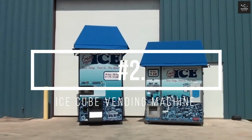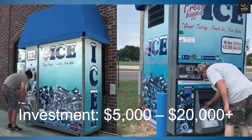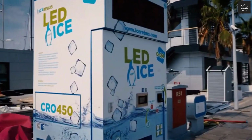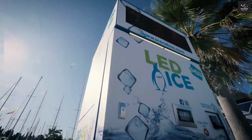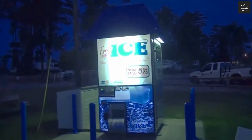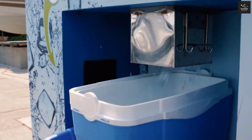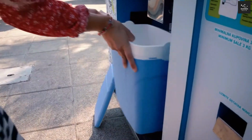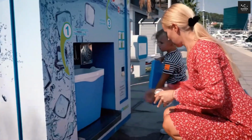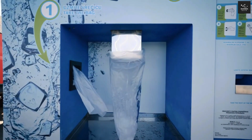2. Ice Cube Vending Machine. Investment range, $5,000 to $20,000 plus. Best for passive income, gas stations, public areas. Want a passive income stream? The Ice Cube vending machine is your low-maintenance moneymaker. It dispenses ice on demand and operates 24/7, making it ideal for warm climates, event spaces, and tourist spots. With automatic refilling and cleaning, it practically runs itself, turning frozen water into solid profits.